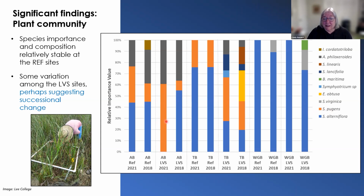And so interestingly, and I don't have a picture of this, but the living shoreline site was actually next to an armored site. And this is sort of an example of how over that time, there was some erosion on the edge of the armoring site that actually affected the living shoreline site. So something's going to need to be done about this.